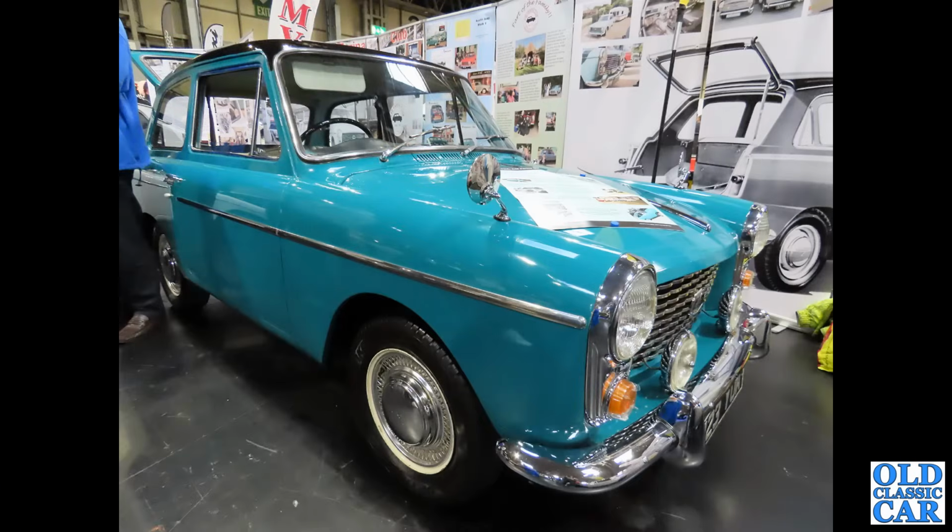Ooh, an Austin A40 Mark 1 is next. This is the fairly rare Countryman. You can just see the rear hatch lifted up there, and the illustration on the wall behind it showing how they had this split rear tailgate. Shades of the later Range Rover, perhaps, but it made the A40 a very, very practical car indeed.